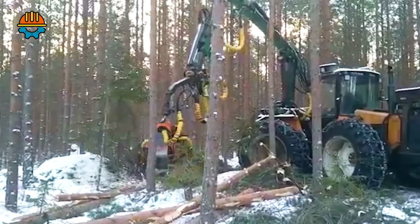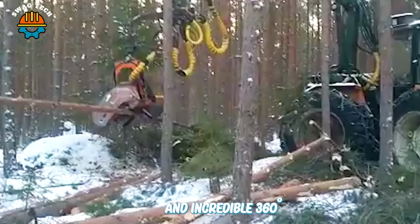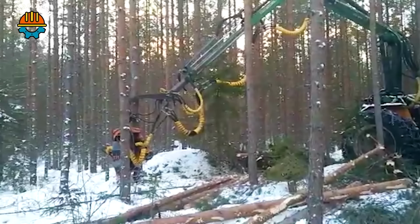Up to 28 inches of cutting capacity and incredible 360 degree continuous rotation make the Titan with the R3 the ideal choice for demanding logging operations.